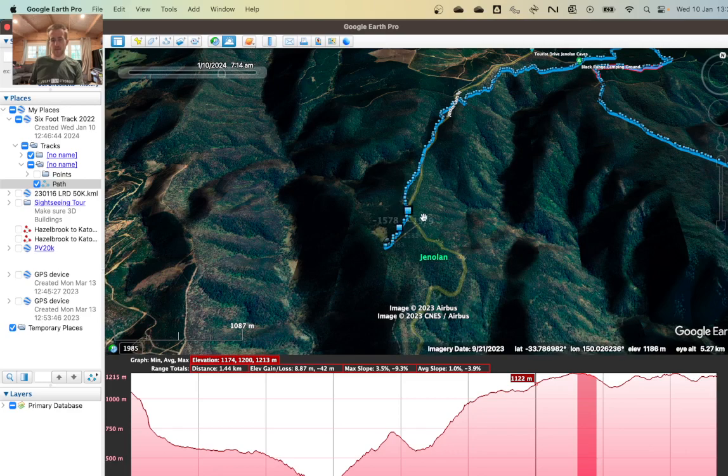There's a few stairs here that may catch you out if you've got sore quads. So again, don't overcook your quads at the start of the race, and try to keep some leg strength in for the later sections of the race. That's basically the course overview.